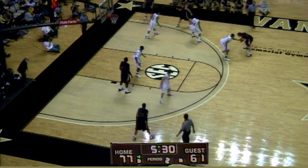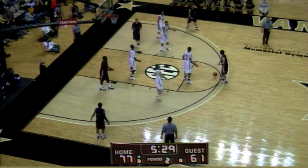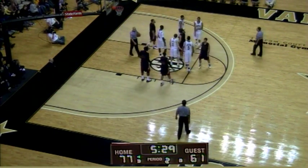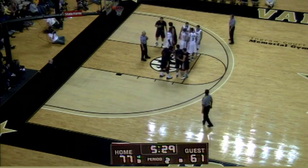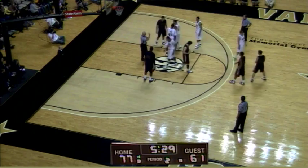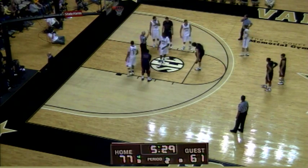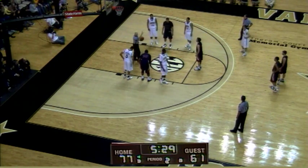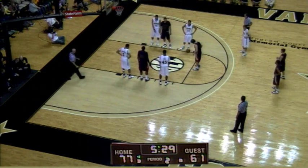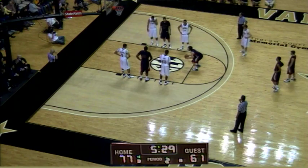Dellavedova picked up by Goulburn. Dribbles left, cut off, and a hold's called on Goulburn. That's unbelievable. That was great defensive position right there. He moved his feet. You can't play any better defense than that right there. I don't know what else to say. 77-61. Dellavedova at the line for two.